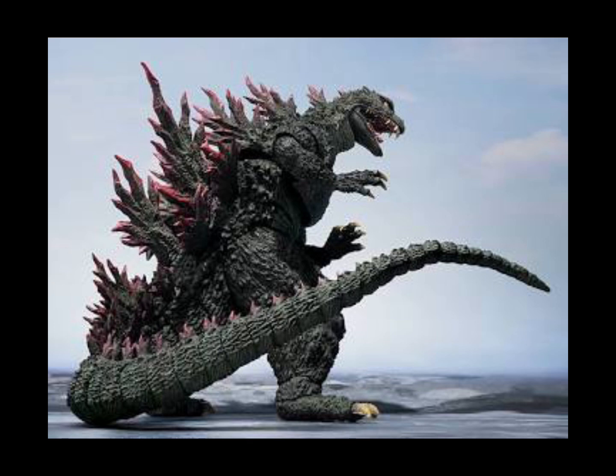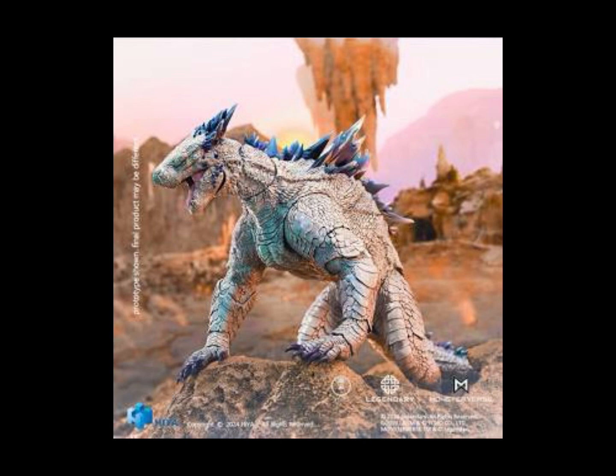Number 6, Hiya Shimo. Obviously, this figure definitely deserves to be on this list. I mean, this is like an underrated figure. Like, this figure's articulation is better than the SH MonsterArts one. I don't know if you guys think that. Let me know what you guys think about both of their articulations. But I just think the Hiya Shimo beats the SH MonsterArts' articulation, just in my opinion.